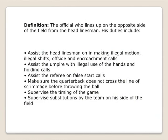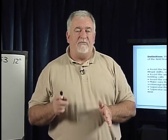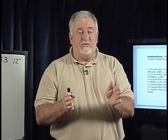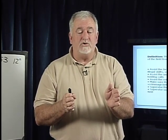The linesman lines up opposite of the head linesman. He has the same responsibilities. He also will be calling false starts on the offense and encroachment on the defense. Now, in high school, not in college or the NFL, the line of scrimmage is a horizontal plane that if a defensive player, any part of his body crosses that plane prior to the ball being snapped, that's encroachment, offsides. That is a penalty. They can't jump across the line and then move back. Not in high school. College, NFL, you can do that, but you cannot do it in high school. So it's called encroachment or offsides.